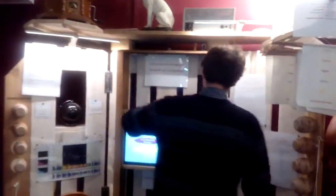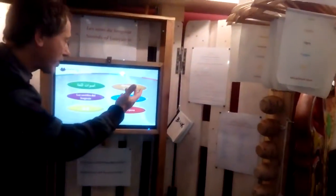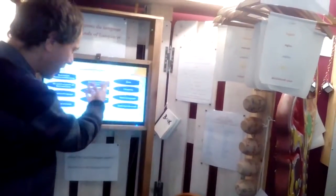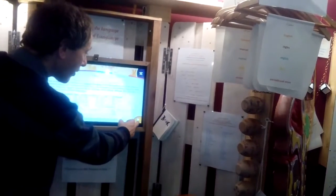Here we have sounds of language, so there's many different things. This is one of the screens where we can plug in and we have the loudspeaker. For example, there's a lot of subjects here, so it takes time. For example, the clicks. And I think if you listen, you should hear. Here's the video.